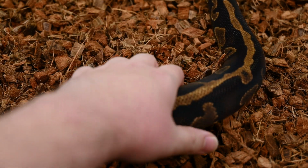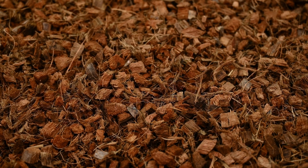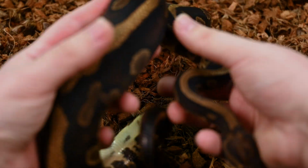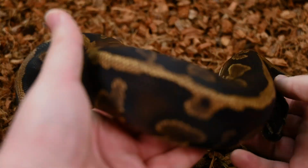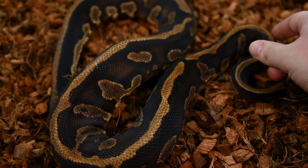Now this is a Leopard Voodoo that I got from Bob Voo back in like 2021, 2022. But he is a wiggly little guy. I got him as a hatchling, grew him up here. Didn't really have any actual plans for him, which is always a great idea when buying animals. But he is very cool.